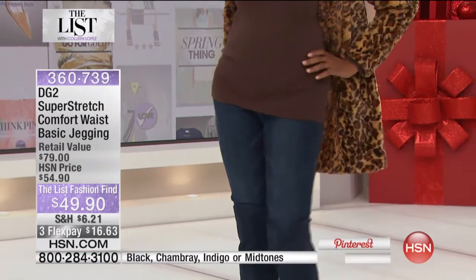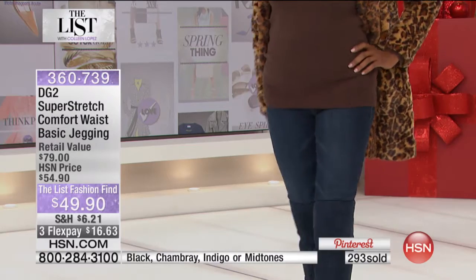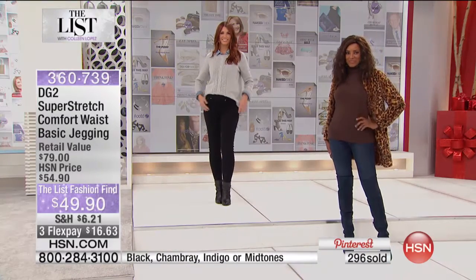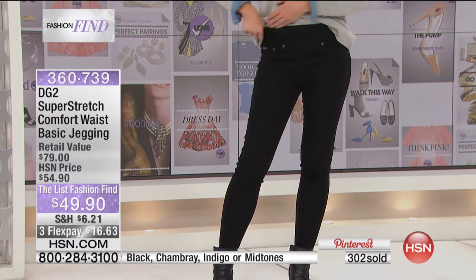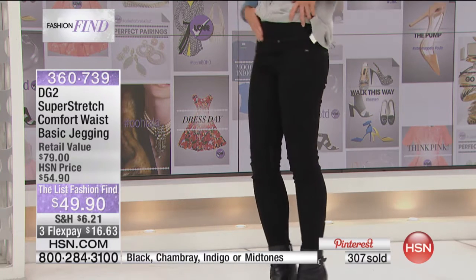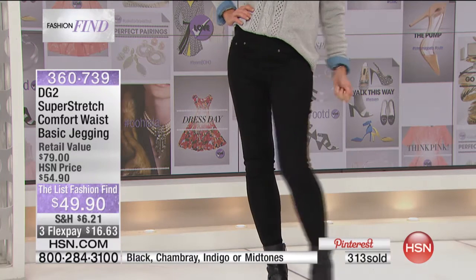You look slimmer. You feel supported. This waistband, to me, is a girl's best friend. It's heaven. And it's not a high waistband. It goes from the natural waist down. So it really contours and holds in very gently your waist, your tummy, your upper hip, lifts you to the back. And at the same time, Super Stretch is so forgiving.